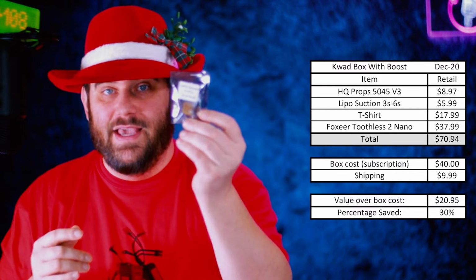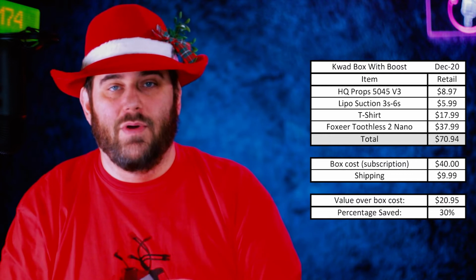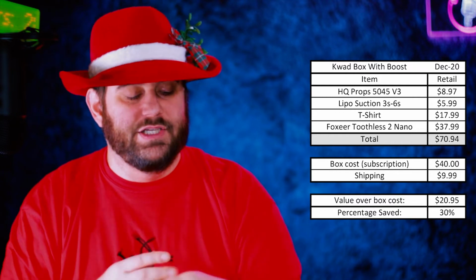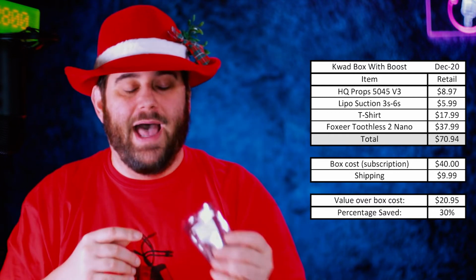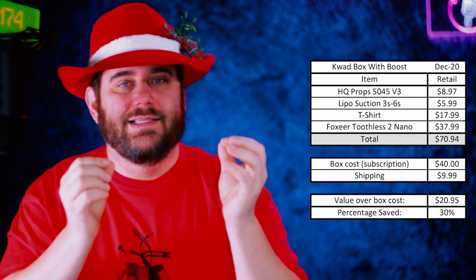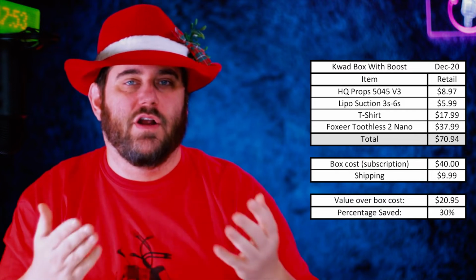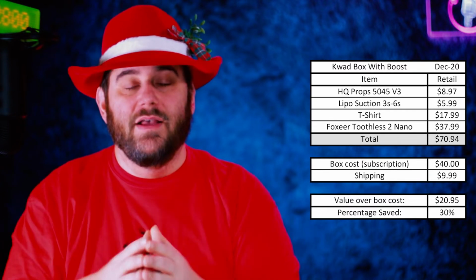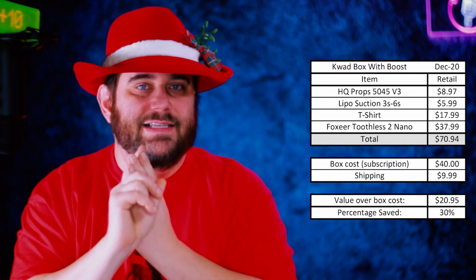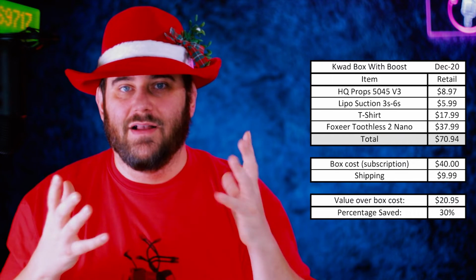But we did receive the Lipo Suction little doohickey thing here. And I will say this is exactly what I thought it was. It basically is a lipo discharger to bring your lipos down to a storage voltage. Now, what's nice about this particular one is that it's compatible with 3S, 4S, 5S, and 6S battery packs. So what you do, you plug this into your XT60 connector, and then there's a little button on there. You push the little button till the LED light glows the correct color for the type of battery pack you're discharging. So 3S is blue, 4S is green, 5S is red, and 6S is blue and green together, which I guess is more of a teal color maybe, if you will.